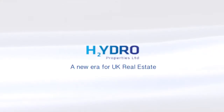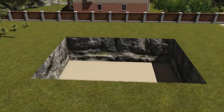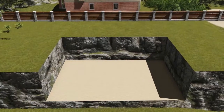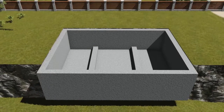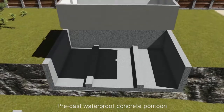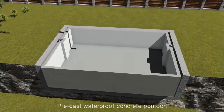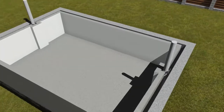Hydro's unique patented can-float system enables flood-resilient residential and commercial developments within the floodplain. In its most basic form, the first stage is to excavate a void marginally larger than the proposed building. The void is lined with either a combination of sheet piling and concrete or else simply concrete. A precast waterproof concrete pontoon is lowered in and guide piles attached to titanium rollers are put in place.